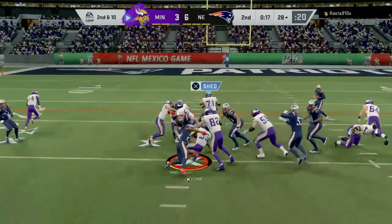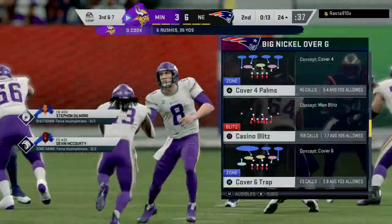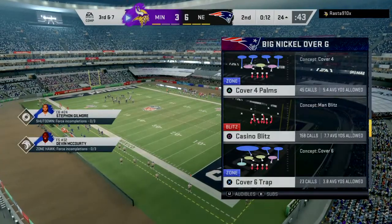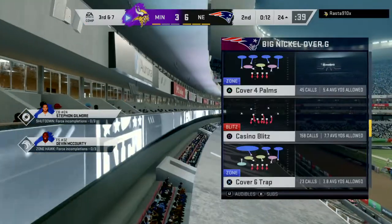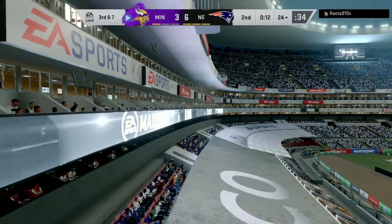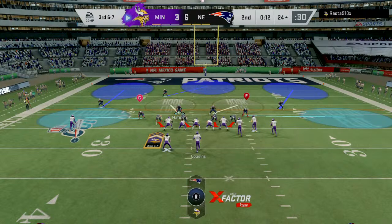On second down, Cook. And not much of a hole there as he gets it down to about the 24-yard line. Now the Vikings will use the second of their timeouts as they'll stop the clock with 12 seconds to go in this first half. In danger of squandering their great field position as they come up on a 3rd and 7.